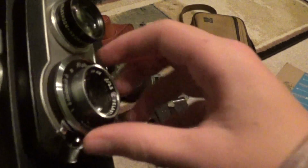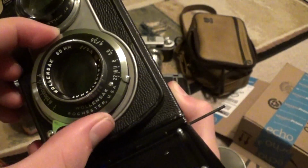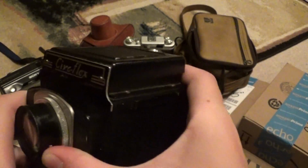I'll slow it down a bit. It's fully operational on all speeds, uses 120 medium format film. So now I have an American brother to my Rolleicord.